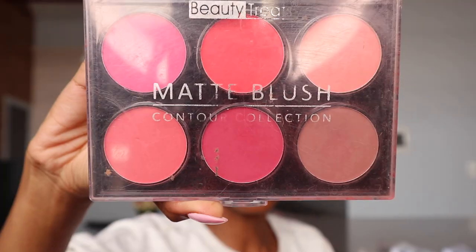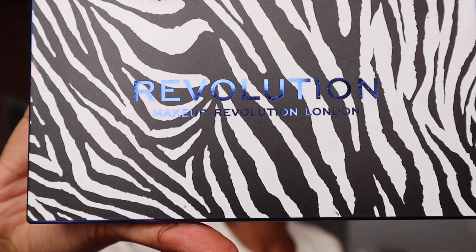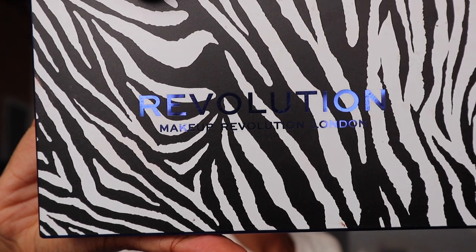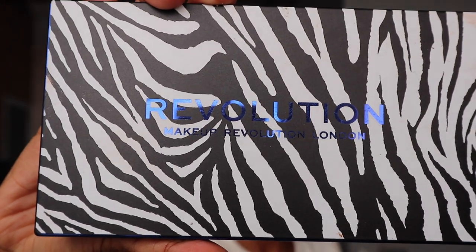In total, I have about 9 palettes, right? Not all of them are eyeshadow palettes, they're face palettes, like these 2 palettes from Beauty Treats. Moving on to actual eyeshadow palettes, I have this Makeup Revolution eyeshadow palette. This is Integrity from the Wild Animal palette collection, I think, because they have different ones. Like, there's one with a cheetah print and all these different things.